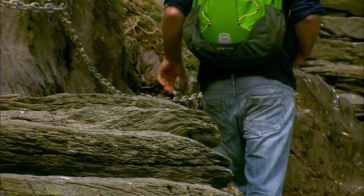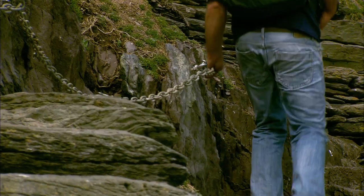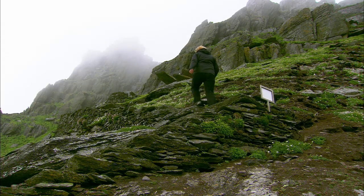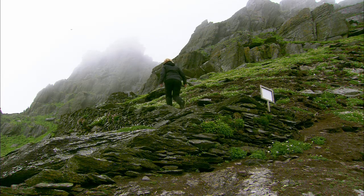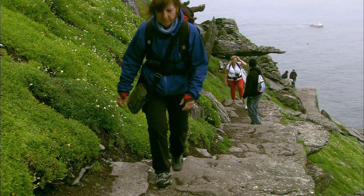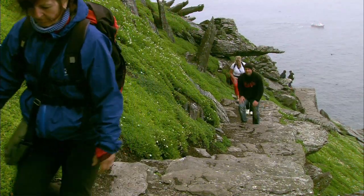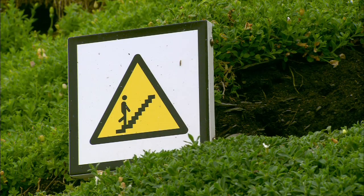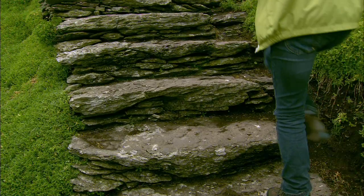As you begin your climb, you will see the stone staircase rising ahead of you. This staircase dates back to antiquity and was originated by the early monks who came to Skellig more than 1,000 years ago. Because these steps are very old, uneven, and follow an irregular course, visitors should take good care when using them.